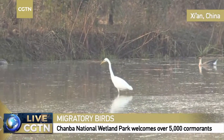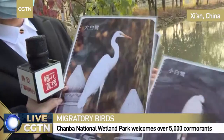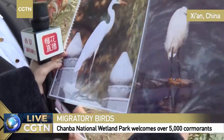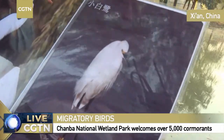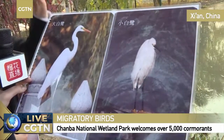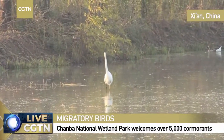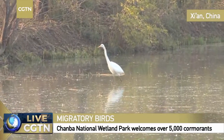And you can also tell them from their feet. We have the pictures here, as you can see. You can see the different colors of bills and the skin of their feet. You can also tell them apart from their feathers. The small egrets have feathers on the head. However, this kind of feathers does not exist in great egrets. But also, the great egrets would show some differences during mating seasons. That's why some tourists would say that they look different in different seasons.